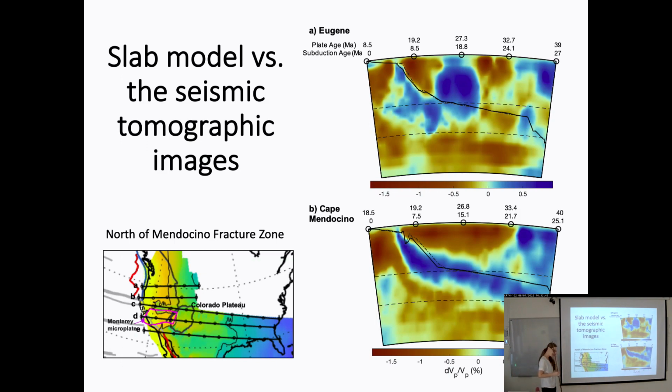How do I compare it? First of all, I start with the northern part, north of the Mendocino fracture zone, where there's no contradiction. Well, everybody agrees there's a continuous subduction going on, right? So this is Cascadia, there's a continuous subduction going on north of the Mendocino fracture zone, and these are the seismic cross-sections from there. An important thing to note is that just south of Cape Mendocino, in this transect, we see a really nice, clear feature of a blue anomaly describing a slab.